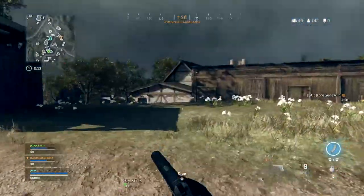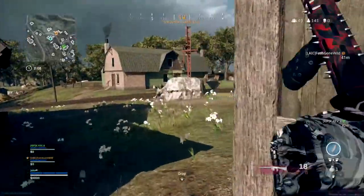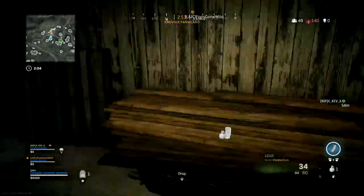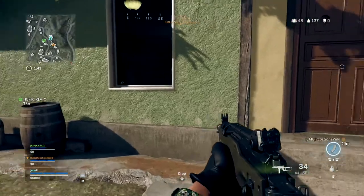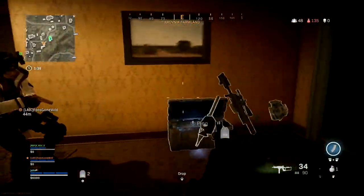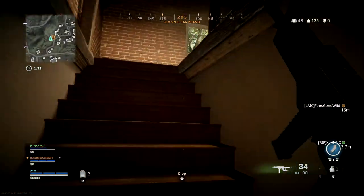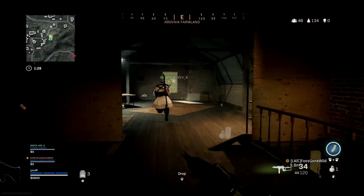Enemy UAV overhead. Already got UAVs up? Oh, what the hell? Hey, who shot? Not me. Then we have somebody, bro. Somebody's nearby. Hello, hello, hello. I've never been to prison ever since the update. It's still the same shit, bro. Nah. Kevin! Back the hell up!